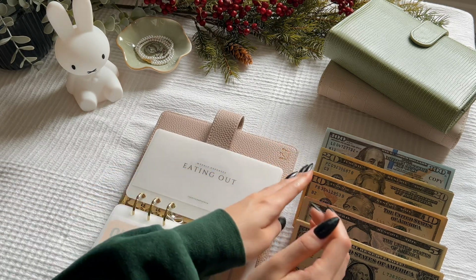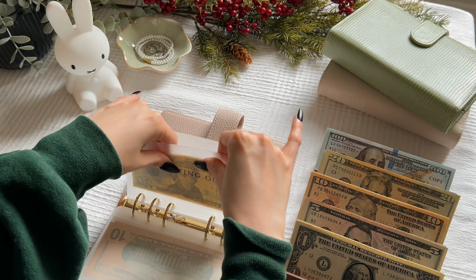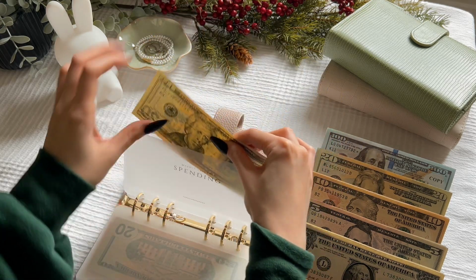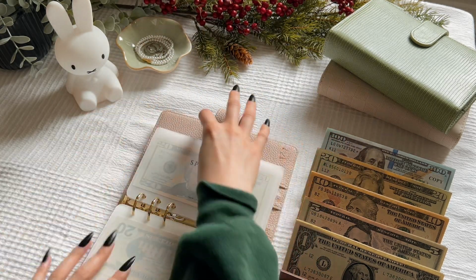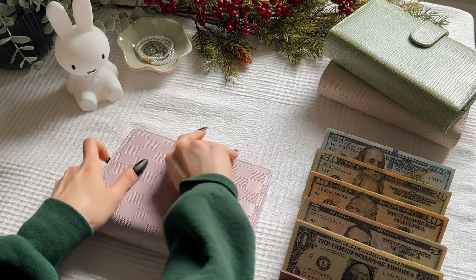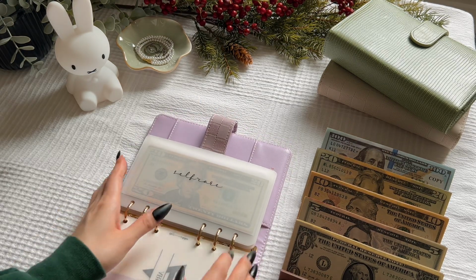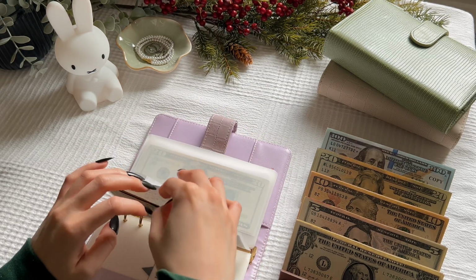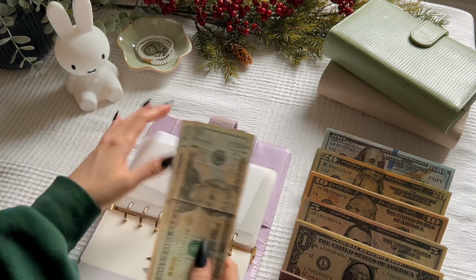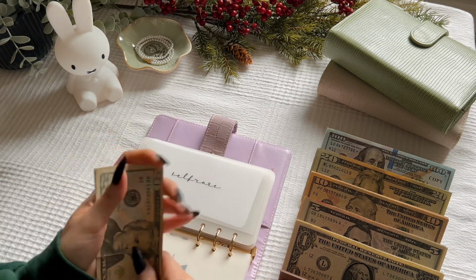Eating out this week is going to get a 20, and that's all that we have in here. And then spending is going to get a 20 as well. And that's all that we have in there. And that is it for my weekly binder. Next, going into my personal binder. Self-care this week will be getting a 10. So self-care now has 20, 40, 50, 60, 75 in self-care.